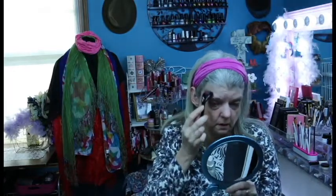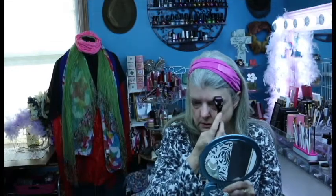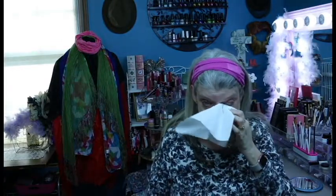Now going across the forehead, that was a little bit more painful. Yeah, this direction too. Especially over my eyebrows. This really does not take very long to do at all. And that's it. Now I want to tear up just a little bit right here. So let me go ahead and get that out, because it does make your eyes water just a tiny bit.